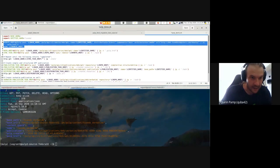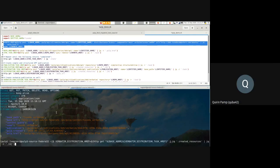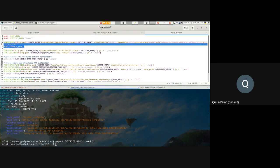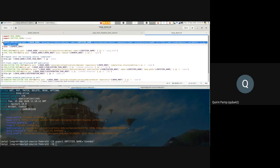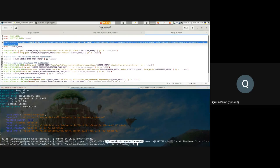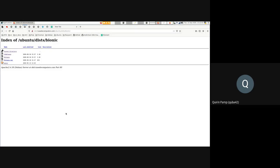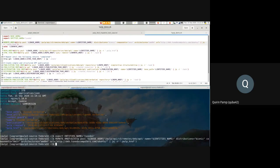So the first thing I have to do is create a remote. Since I've already done this, I need to change my entity's name because I'm going to need unique names. So I'm going to create a remote for my upstream repository, which uses the plugin remote endpoint and uses the following upstream repository URL. We can have a look at the upstream repository here. This is it. So this is the exact same URL. And so I can just create that remote and I can create a repository for it.